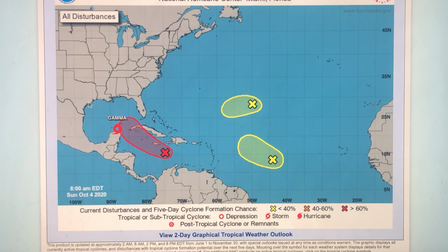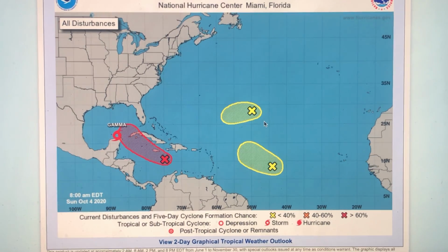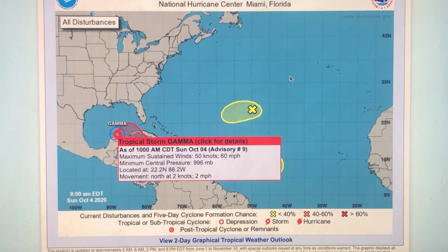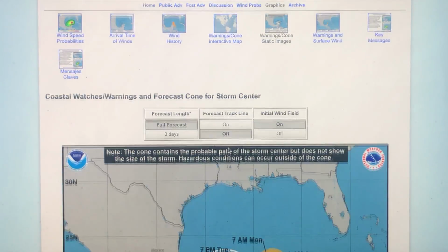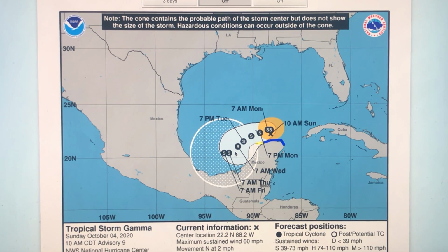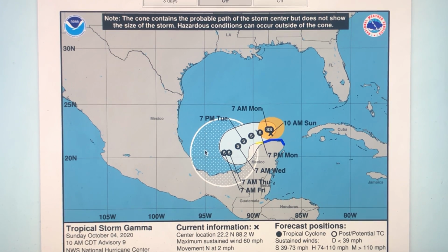Especially the Gulf Coast from Texas through Florida, really the entire Gulf Coast should be watching this system very, very closely. Now, let me show you the cone forecast for Tropical Storm Gamma from the National Hurricane Center real quick. You can see the NHC has it continuing north for the time being and then curving back down towards the west and southwest into the Bay of Campeche.